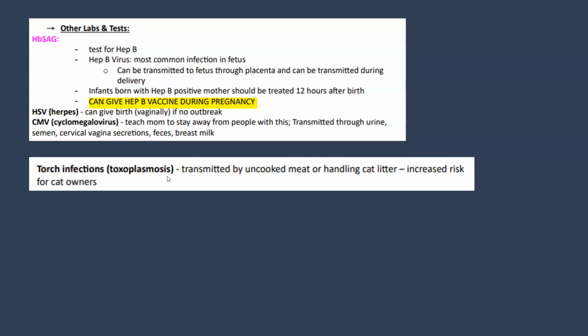Okay, TORCH infections. Usually we're talking about cats or uncooked meat. The teaching is to just prevent it if you can. You can have a cat, but just don't do the litter box. Have your partner do it. And then just cook the meat to like medium.